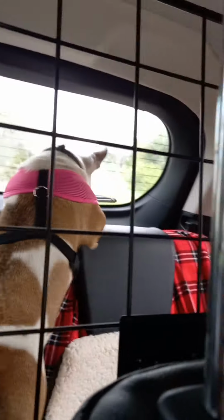Heading to Rockingham Castle. I'm really excited. So I've got Mum at the front driving. Hiya. And we've got Kyle, cameraman. Hi. And we've got Daisy here. Look at her, she's so cute, just looking out the boot. Anyways, so I'll see you when we're quite close and we're nearly at the Rockingham House.